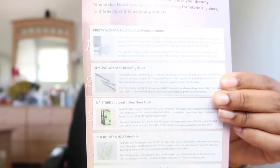The pamphlets always come with really cute messages, and this one says, I'm gonna just close off the video by letting y'all know what this quote says: don't give up on your daydreams. That's just a product listing.